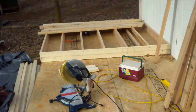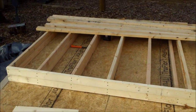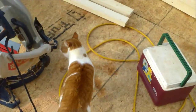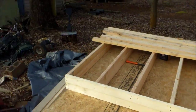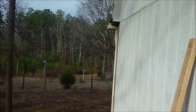So I finished framing out the floor, and I put a subfloor on it. And I got the 2 end walls framed out right there. And I'm going to start by putting one over here, as my cat walks into the shot. And then I'm going to build the wall for this. I got the metal roofing already, and I'll start roofing it.